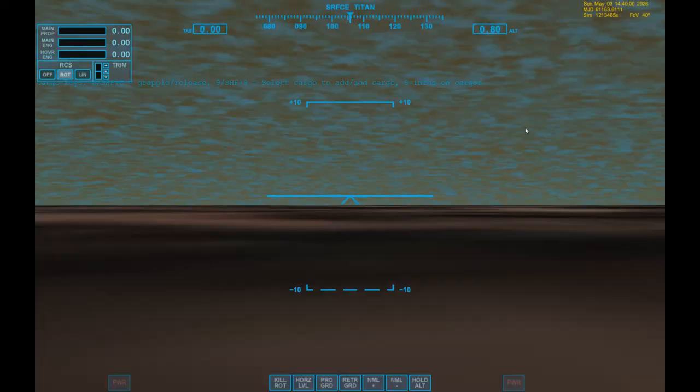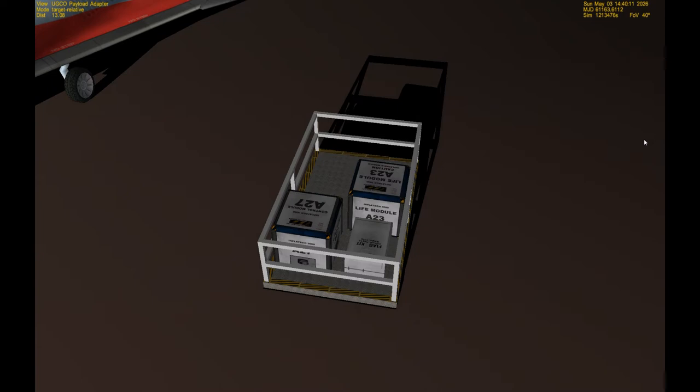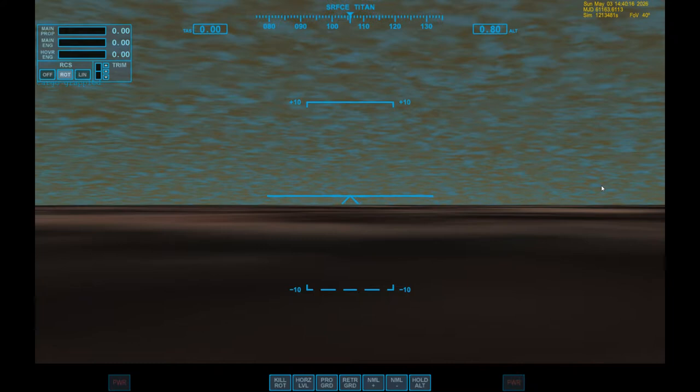Okay, cargo grappled, so we've got 1 thing. Cargo grappled, we've got 2. One more time, cargo grappled. Okay, so we have all 3 cargoes. They're now attached to the module here.